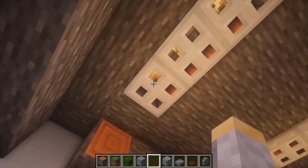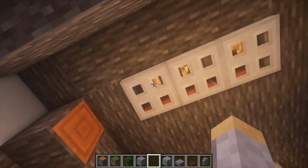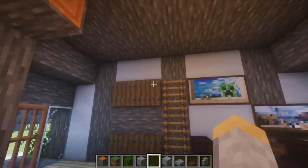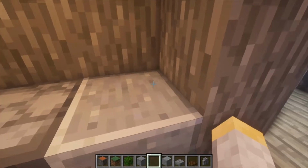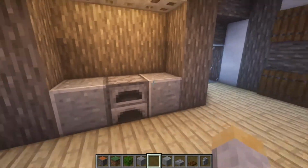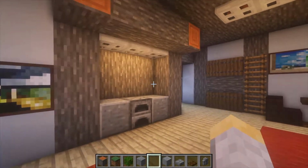I use some iron trap doors and that sea beacon, whatever it's called. I don't remember what it's called, but I use those to fill in the little gaps. Also did that here. This is the little cooking area. So we got the two little counters and the furnace that we'll use as the stove. And I use the lighting up there as well. And I like the lighting. I like how it glows downward. I think that turned out pretty well. That's not what I was expecting, but turned out pretty well.